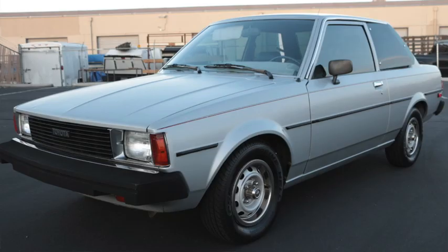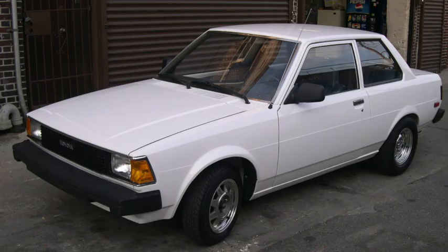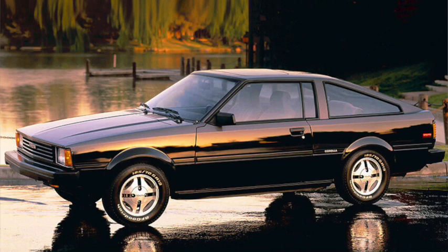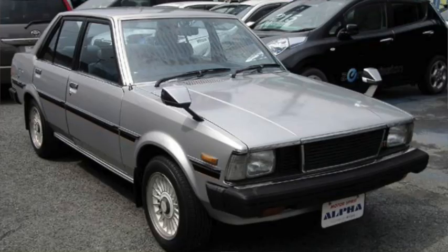Reliability was improved, and production reached an all-time high in 1980 with a total of 775,000 globally. It was once again bigger at 159 to 166 inches long on a 95-inch wheelbase and 1,700 to 2,200 pounds. And engines would begin to shuffle, gaining a 1.8-liter version of the overhead valve engine, before starting to transition to a more powerful overhead cam design of 1.5 or 1.6 liters, with up to 90 horsepower. The sporty dual overhead cam 113 horsepower versions such as the 11 remained, and the 4-door versions of the Sprinter Trueno were now called the Sprinter GT.